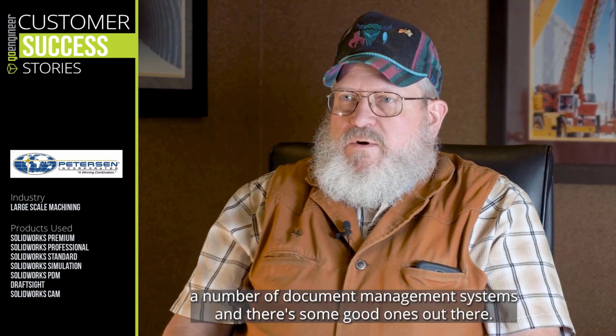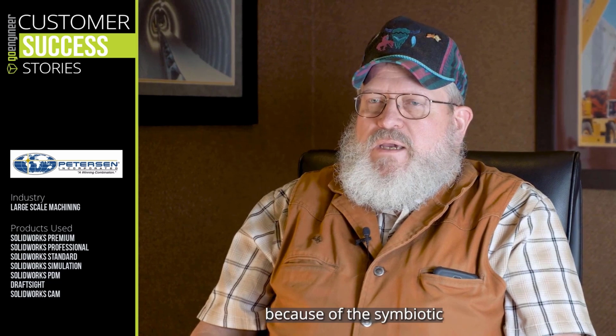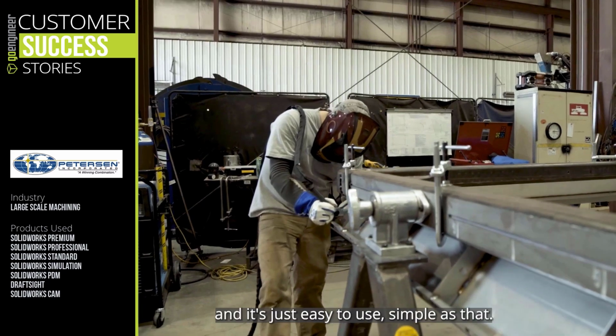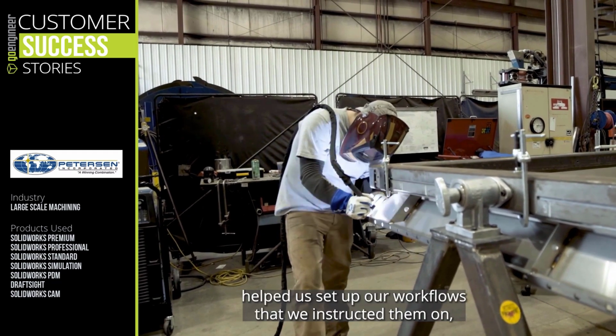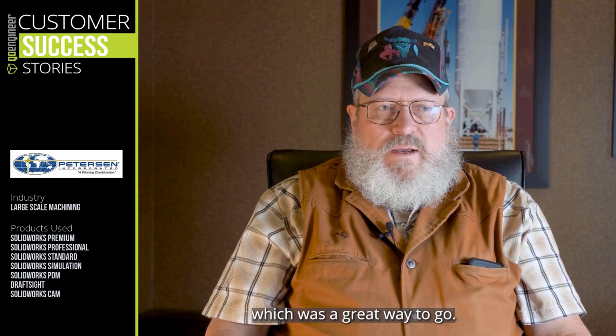We evaluated a number of document management systems, and there's some good ones out there. We went with SOLIDWORKS PDM because of the symbiotic nature it has with SOLIDWORKS itself. And it's just easy to use, simple as that. GoEngineer came up and did some training with us, helped us set up our workflows that we instructed them on, which was a great way to go.